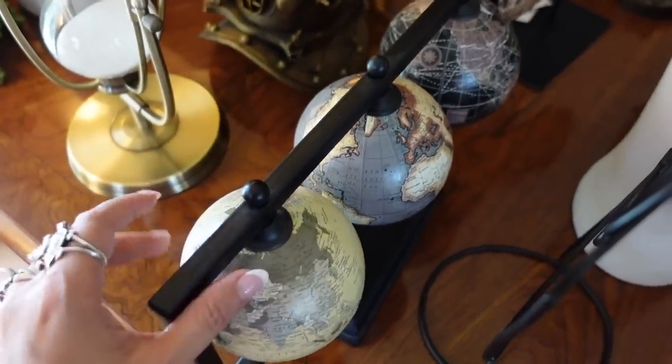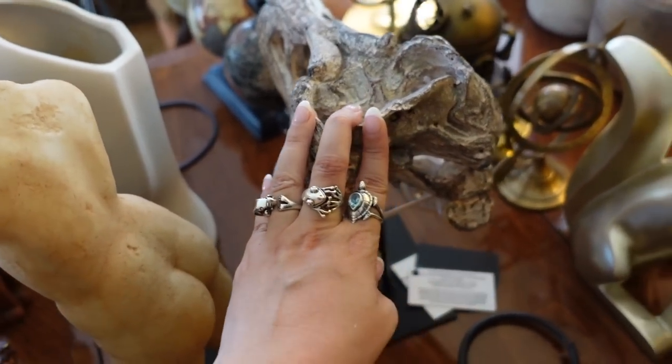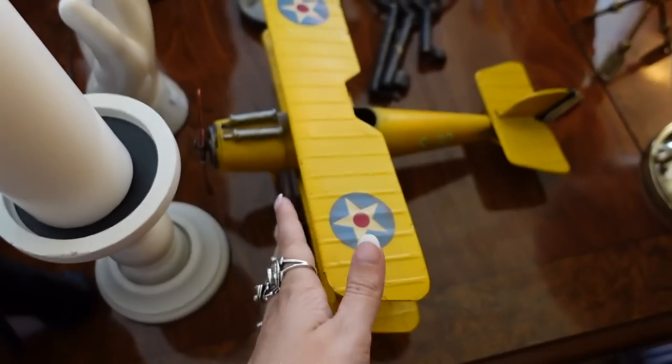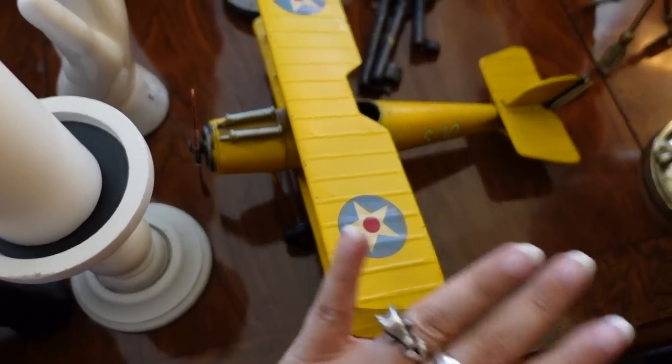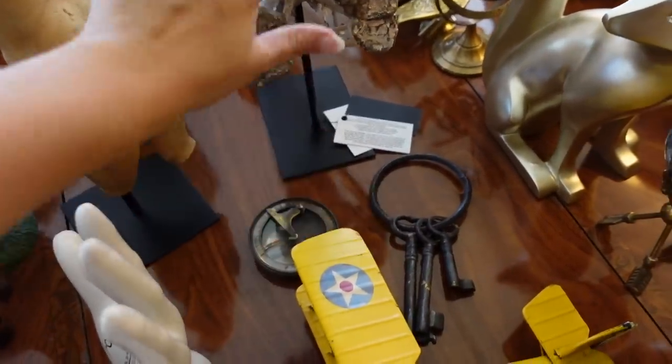We've got some little globes. We've got this amazing dino head that I've named Theodore. We've got a compass, we've got some keys, and then we've also got this really cool looking little plane. I don't know how much I'll be incorporating, but I love this row so much.